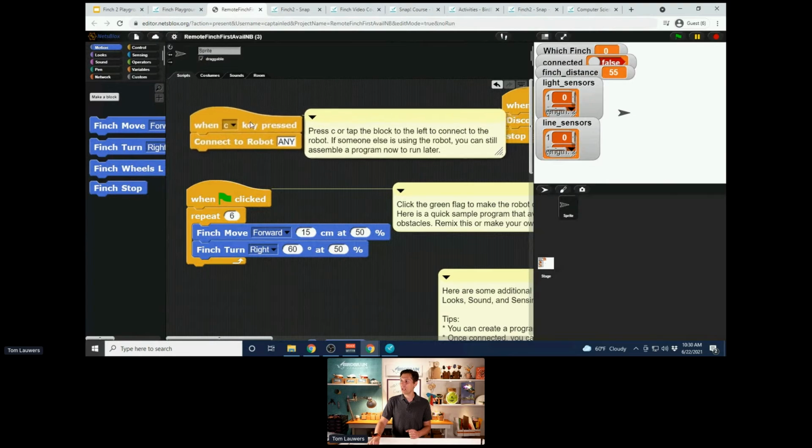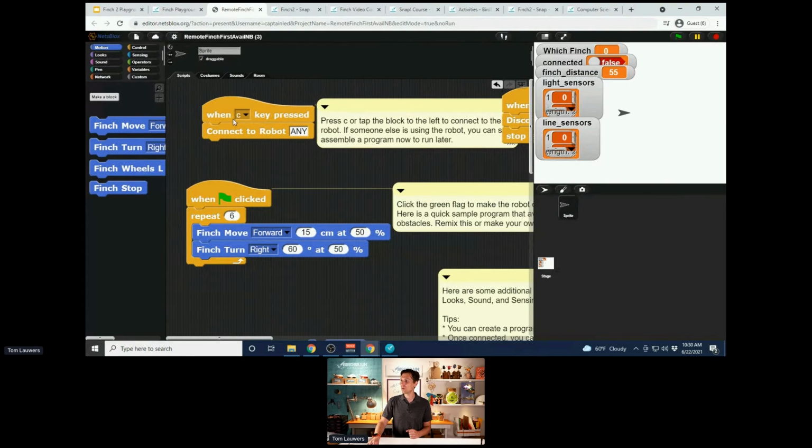So when I have this open, I can connect to a robot by either pressing the C key on my keyboard or clicking on this set of blocks. And so it's going to tell me in the canvas here which Finch I've connected to. So it says, in my case, connected to Finch A.